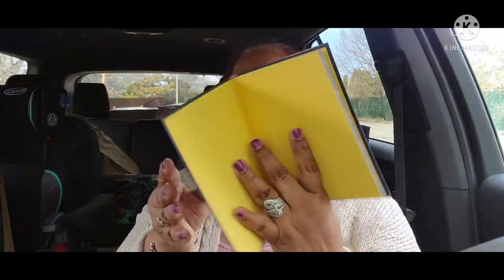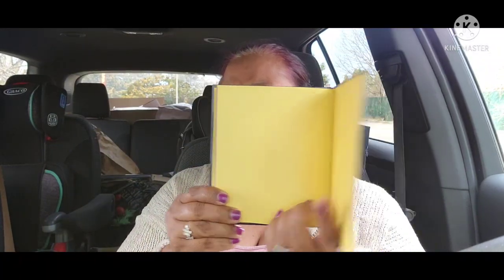And these books are Greenbrier product. Look, it's yellow like the bee. They're Greenbrier product, but they're absolutely spectacular.